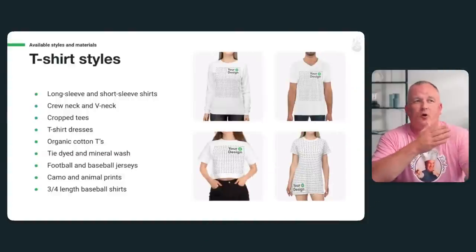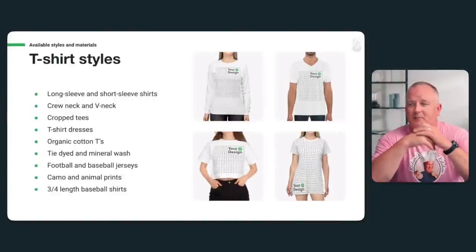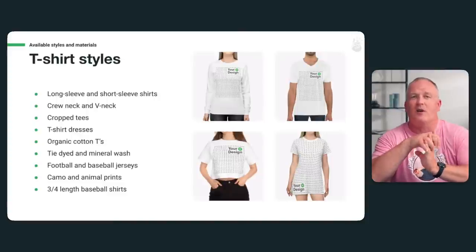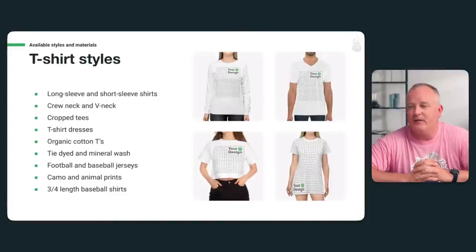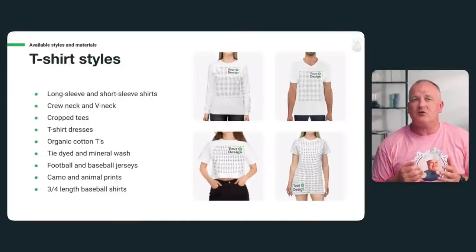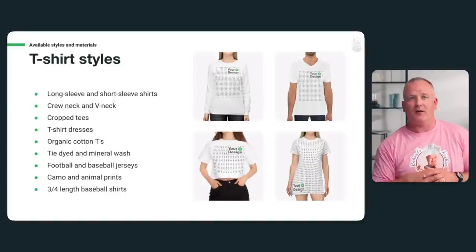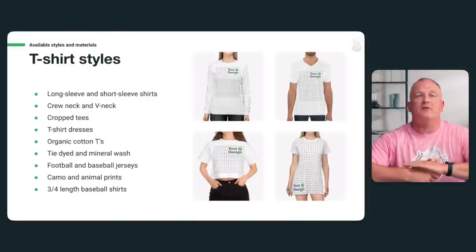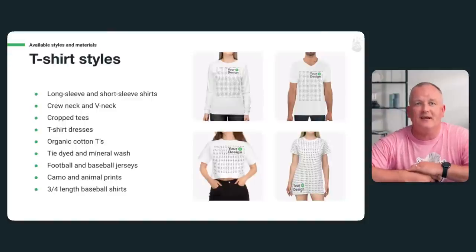Now styles. There's a whole bunch here that we didn't mention. I mean, there's long sleeve shirts, there's short sleeve shirts. It's a great way to diversify your lineup. We didn't even talk about V-neck shirts. The reason was because V-neck shirts are way less popular than crew neck shirts, and that's something you might want to consider if you want to make V-neck shirts the cornerstone of your print on demand business. Better to feature them as an option, but not build the foundation of your t-shirt empire on V-necks.